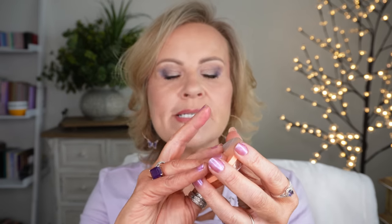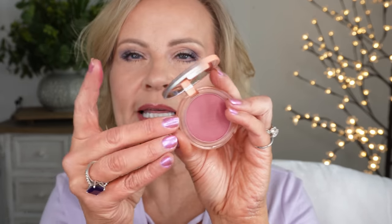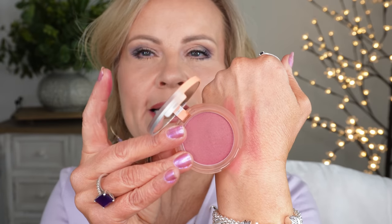This is not a cream. So if you're expecting a cream, I would say this is not the one. However, this one that is called Admit It, which is more of a mauve-y tone, has a bit more pigment, but still not as much as you would think. Look at the difference. You wouldn't think that that would be so much less pigmented.